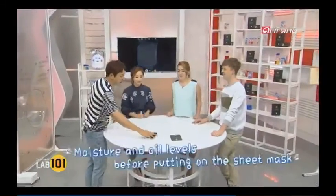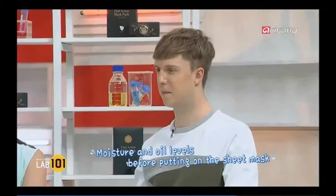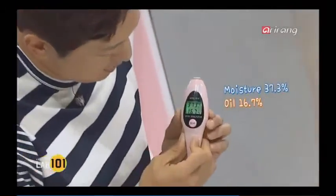This time we'll do the moisture and oil content test before and after we use this sheet mask. Okay. That was before I used the sheet mask, the moisture and oil content. Okay, let's check it out. Check it on your skin. Done. Okay, got it. How much is it?